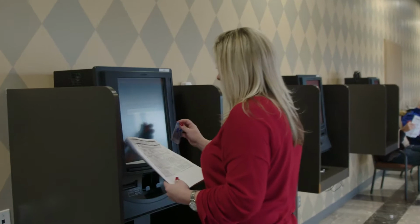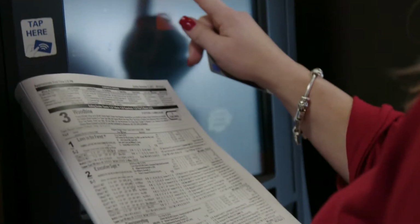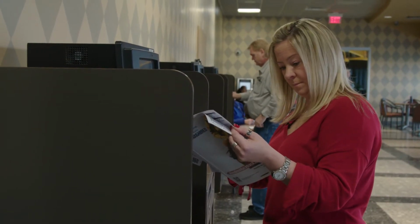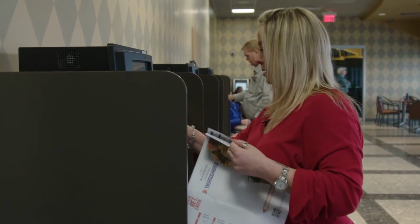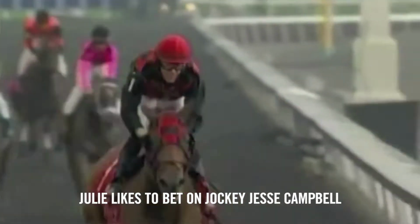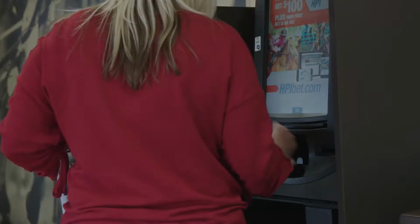I haven't been in this game for very long, and when I first came here, I forget what number it was, but I bet his name for whatever reason on a long shot, and he won. And then I just kept watching it, and it was continuously long shots. And I guess I read the stories now. It was because he had just come here, he was getting the trust, I guess. That's it, we're all in.